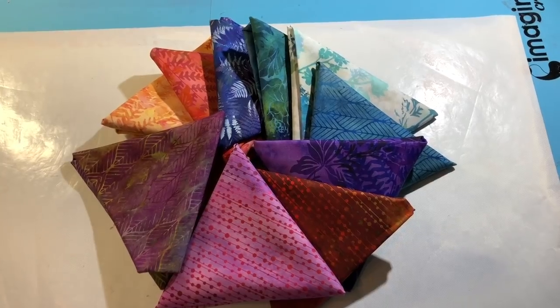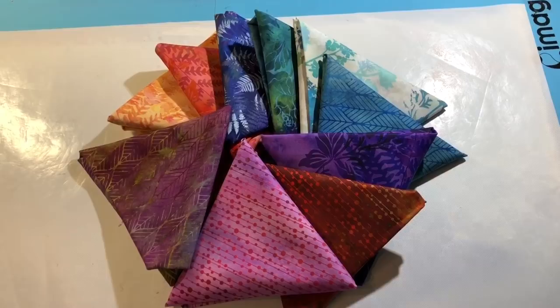Yes, I bought some fabric this weekend. Just what I need. More fabric. But it's so pretty.